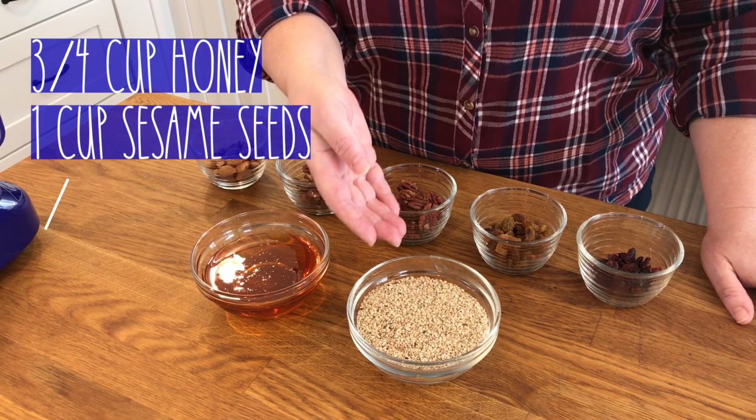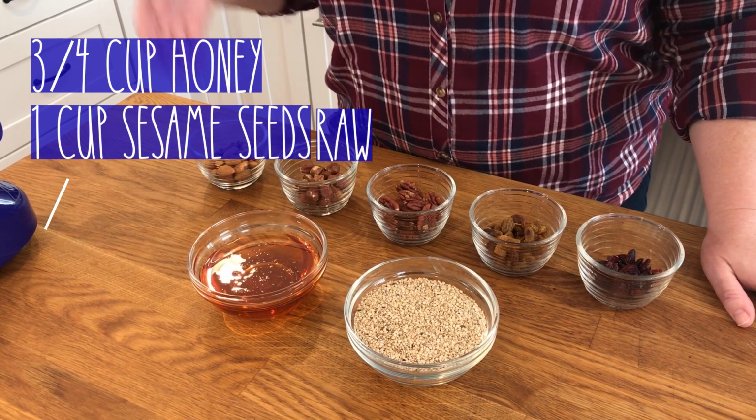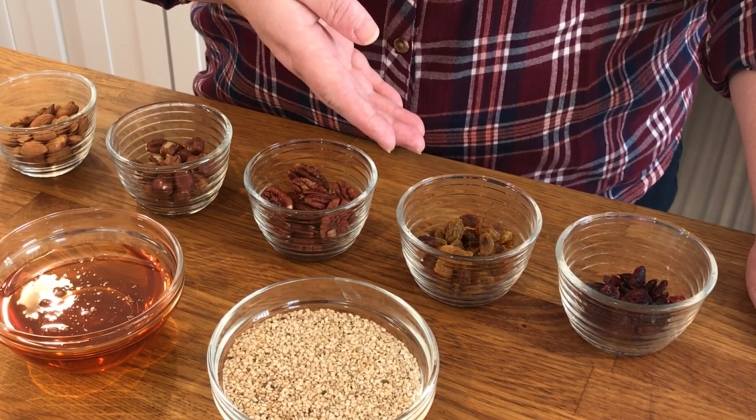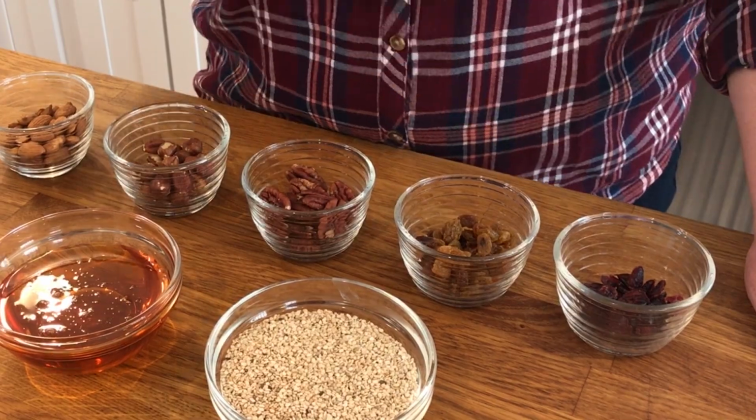So we have all of our ingredients, and I've measured out 3/4 cup honey, 1 cup of sesame seeds, raw, 1/4 cup each of raw almonds, hazelnuts, and pecans. The recipe calls for walnuts, but I prefer pecans, so I'm substituting those. And then we can also use dried fruit. So I've chosen golden raisins and cranberries that I just had in my pantry.